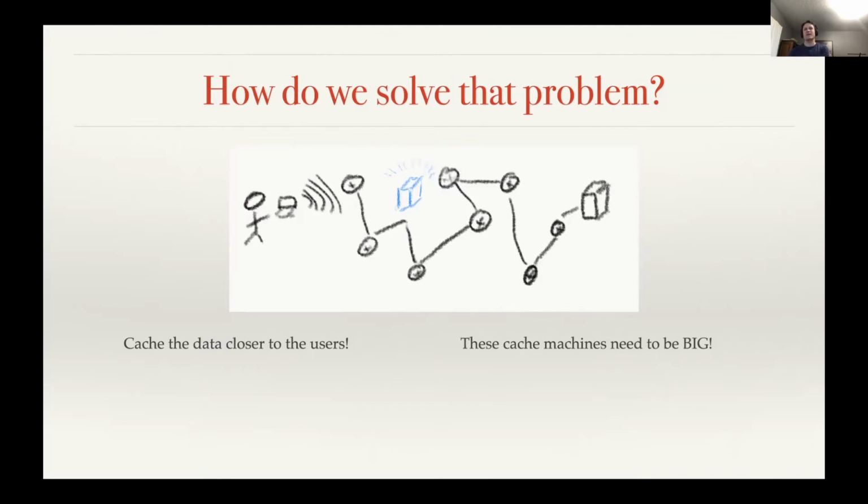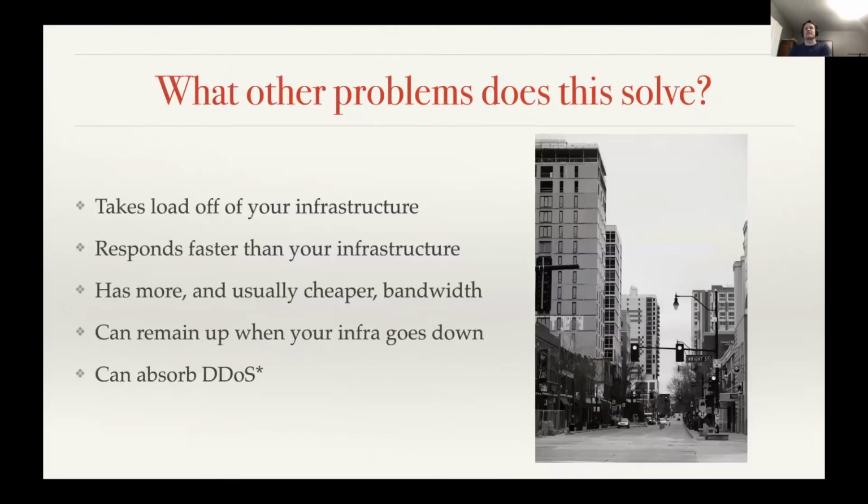But we have this giant web server sitting in front of our site. What other problems does that solve? The first one is that it takes load off of your infrastructure.